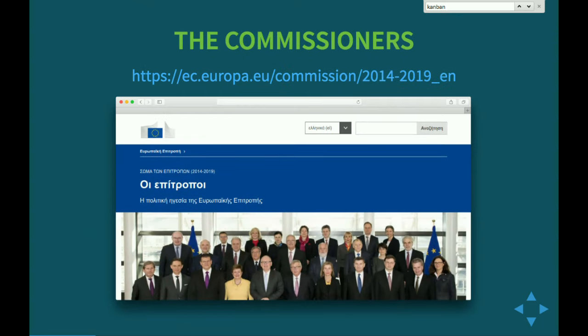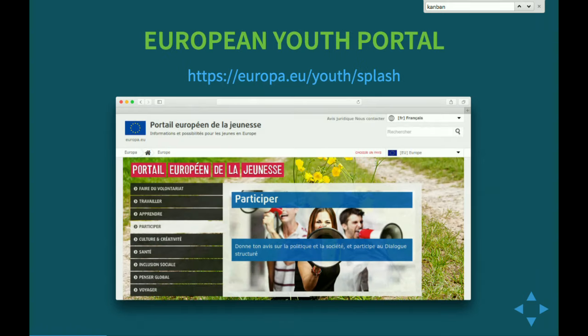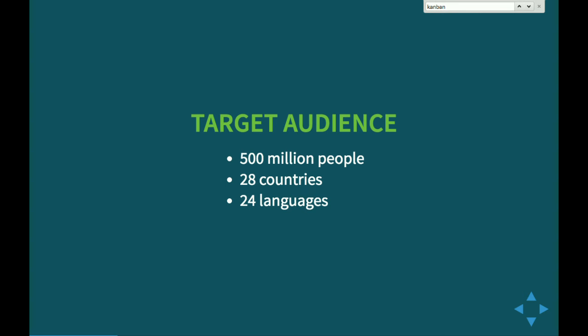You have also the commissioners' website. On this website, you will see all the commissioners, all the members of the European Commission, and you can see the news about them, what's their agenda, and so on. Also, you have the European Youth Portal for young people looking for jobs or studying in Europe. All the information is available on this portal. So there are a lot of websites like this, hundreds. And for an audience of approximately 500 million people, in 28 countries, with 24 languages, it's huge.